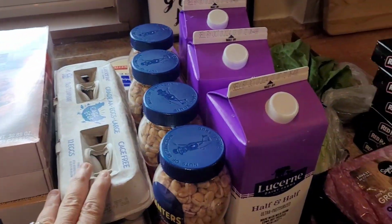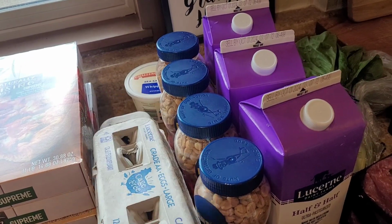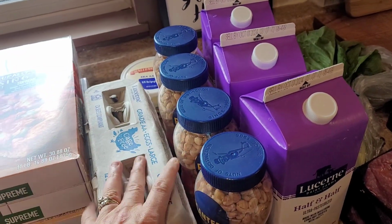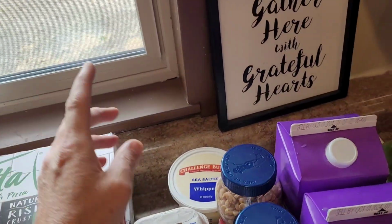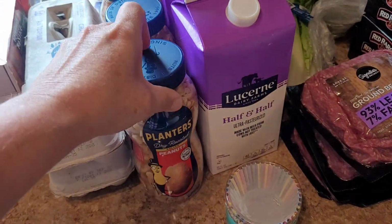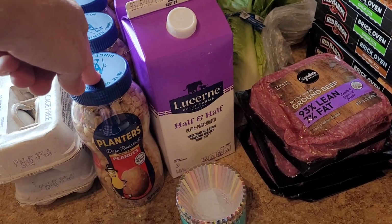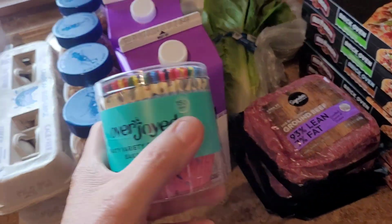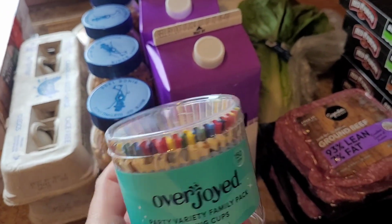And then this is Albertsons. So I got 2 packages of eggs. They worked out to be like 50 cents a piece because I had several discounts. And these peanuts, got a bunch of dry roasted peanuts, got 4 of these because these are what I use to make the homemade payday candy bars.